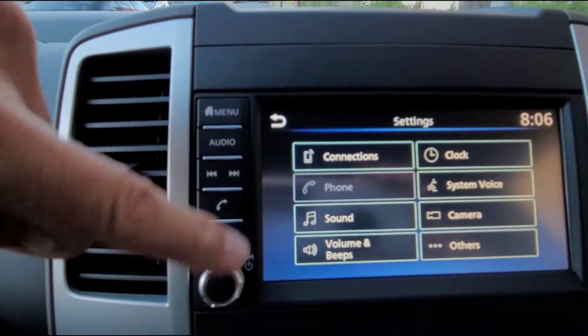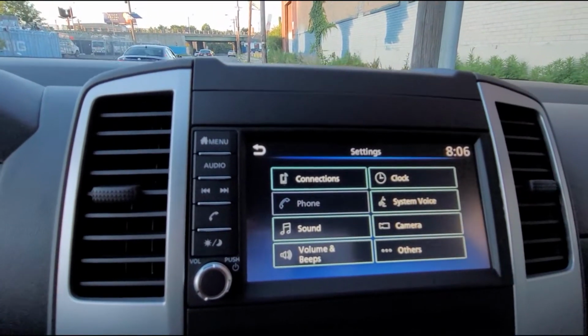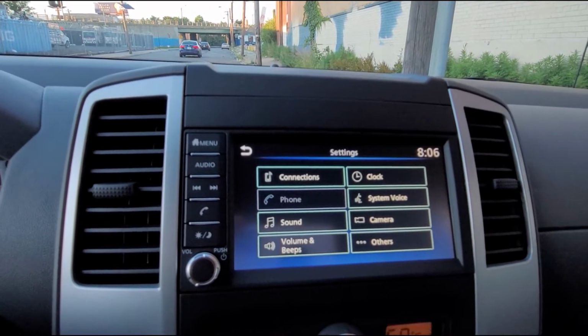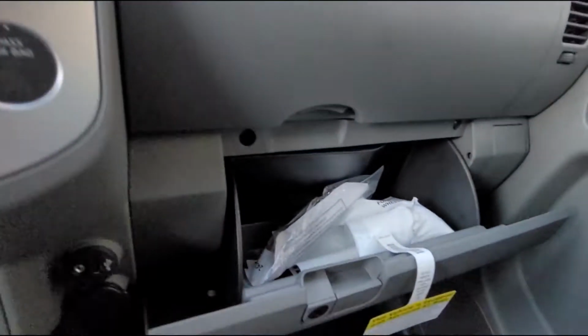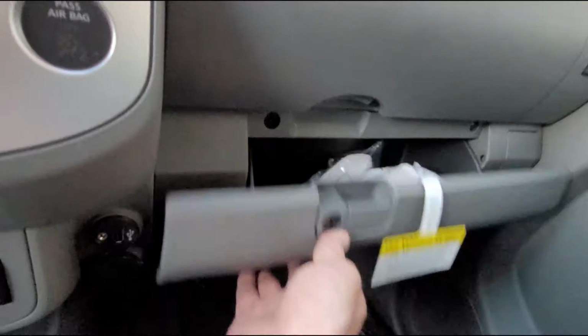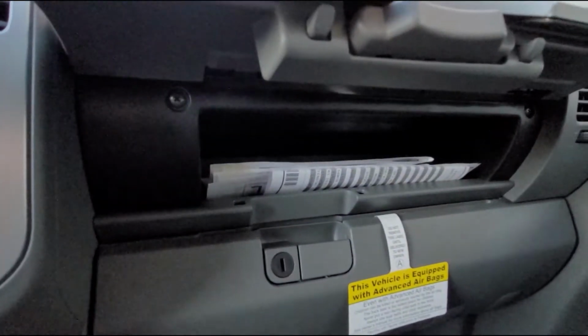So here you have your audio. It's just a basic radio. Pretty much that's all you need. I mean, navigation today, you can just get a TomTom or anything like that, or use your phone. A decent sized compartment, not the biggest glove compartment, but then again, bam, you got a little compartment there too, so not too bad, not too bad.